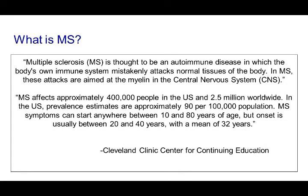So what is MS? Multiple sclerosis is thought to be an autoimmune disease in which the body's own immune system mistakenly attacks normal tissues of the body. In MS, these attacks are aimed at the myelin in the central nervous system. MS affects approximately 400,000 people in the U.S. and 2.5 million worldwide. In the U.S., prevalence estimates are approximately 90 per 100,000 in the population.